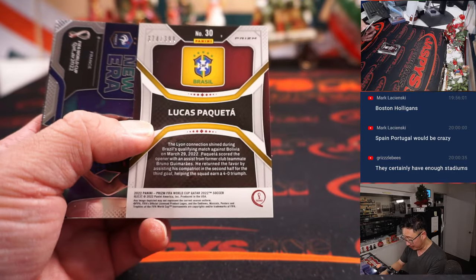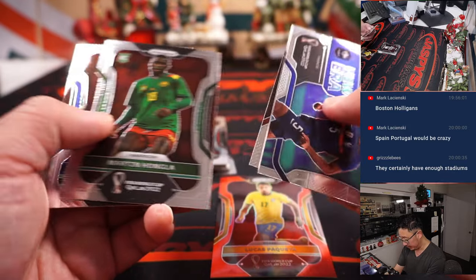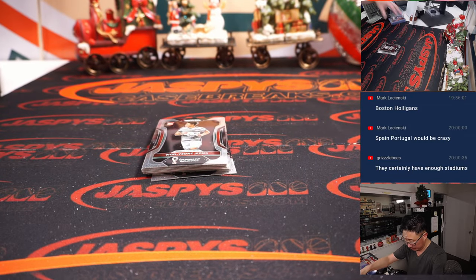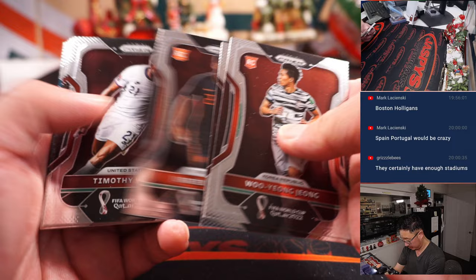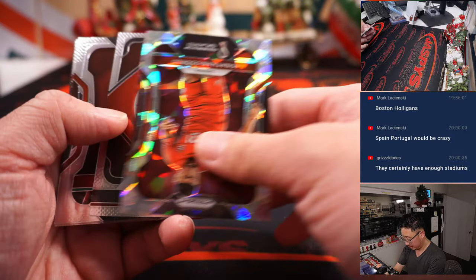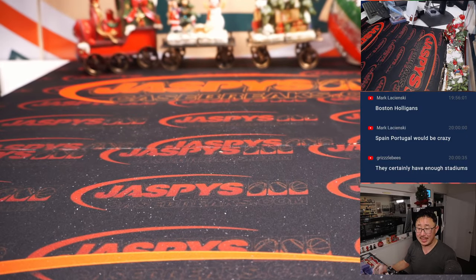All right, here's the proper red right here. Reds are $3.99. Brazil, Lucas Paqueta. And that, my friends, is that. That's the last box.